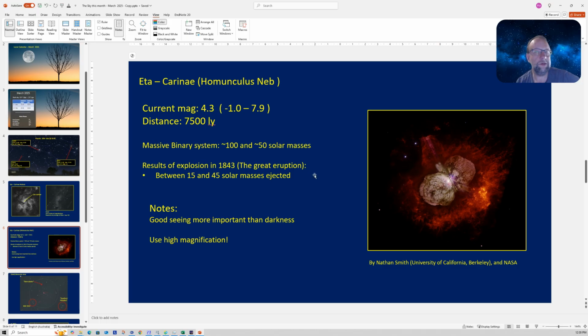So do take a look at this object. And the other good thing about it, because it has such a high surface brightness, and you can use high magnification, it also looks great from the backyard as well.